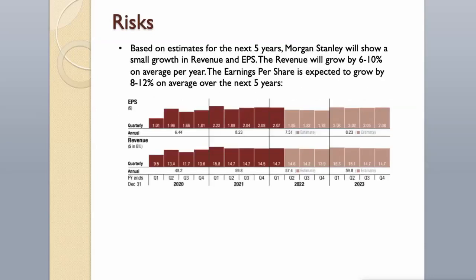Based on estimates for the next 5 years, Morgan Stanley will show a small growth in revenue and EPS. The revenue will grow by 6 to 10% on average per year. The earnings per share is expected to grow by 8 to 12% on average over the next 5 years.